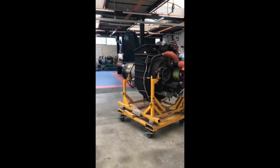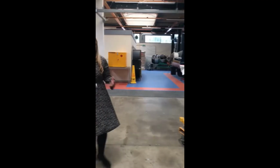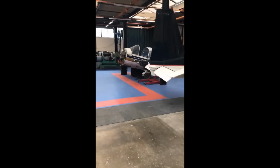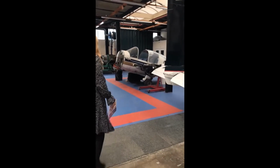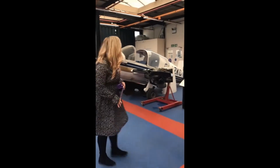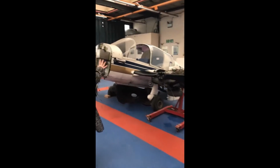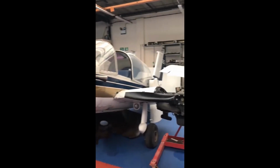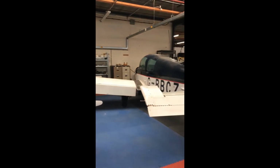So aeronautical engineering is quite an in-depth subject. You've really got to have your maths, your science, your English. The grades are quite high. You can find all of this in the prospectus as well. You can see that they've obviously got the small private planes here just to have a little look at. They've also got some of the engines as well.